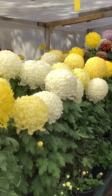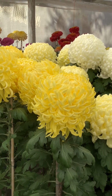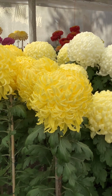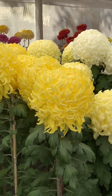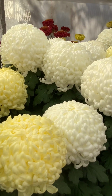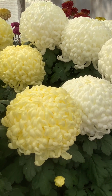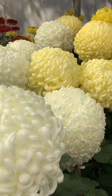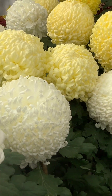So first of all, we're going into the large exhibition. This one's called Cocker Kinzan. It comes from Japan. It's a beautiful gold, section 1. Next to it is Mount Shasta, the white, and the primrose Mount Shasta, the primrose colour in amongst them. It's always a very good one for our shows.